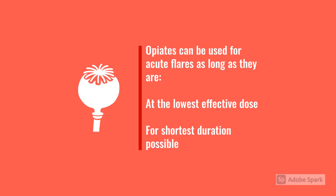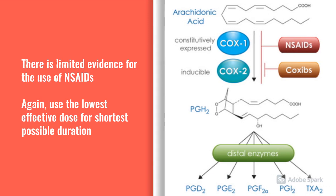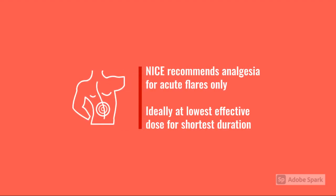In terms of other less strong analgesics you can offer, there's fairly limited evidence for the benefit of NSAIDs in back pain, and so ultimately the guidelines recommend offering analgesia, but only for patients who experience acute flares of their back pain. Otherwise, more conservative measures are the kind of mainstay of treatment.